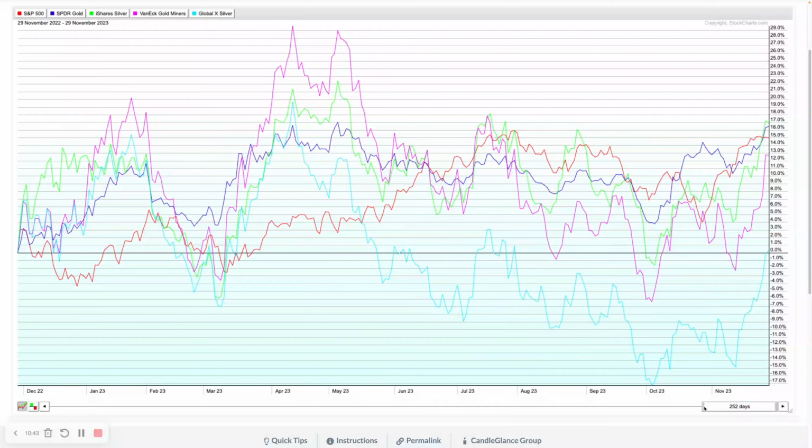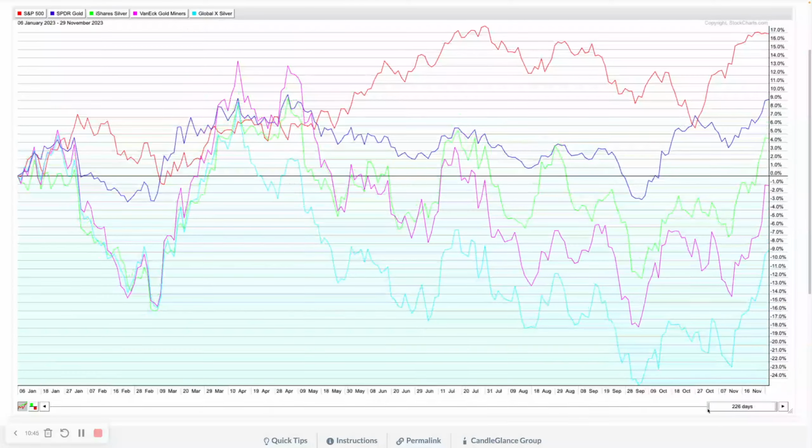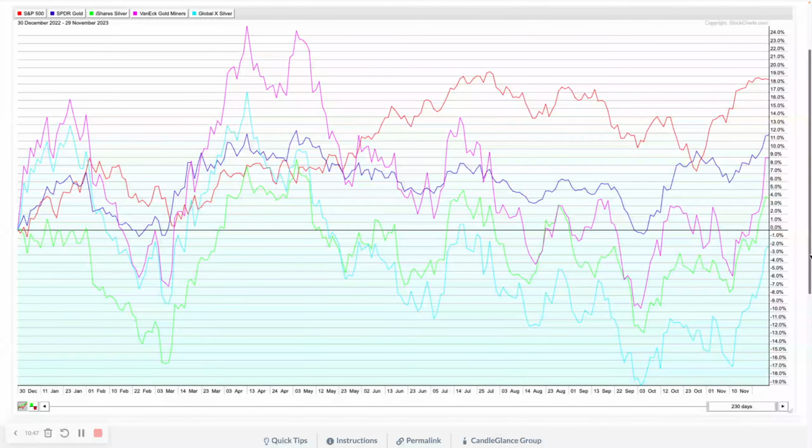So if we go back to the year-to-date figure, as I said, still been underperforming year-to-date versus the S&P 500, but you can see there's definitely been a trend over the last 2 months here, obviously, of outperformance starting to recover versus the market.